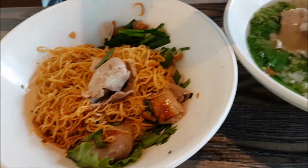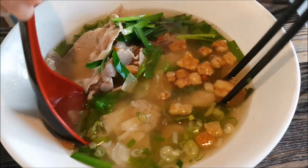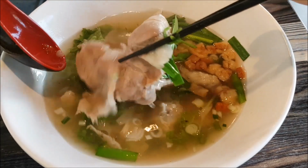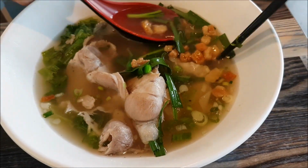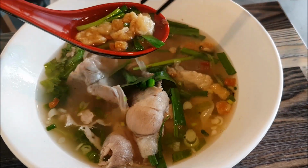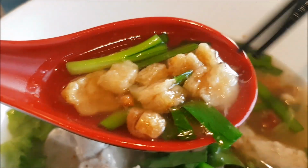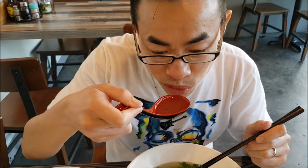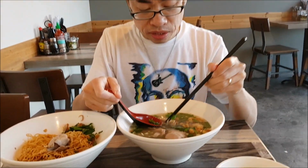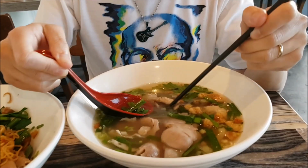And then for the other bowl, this is wonton with some pork and chives, and this is the soup. So also there's a lot of crispy pork fat in here. So there you go. Try the soup first, okay guys? Wow. So the soup is really sweet from all the bones, the pork bones, I think. It's sweet naturally, okay?